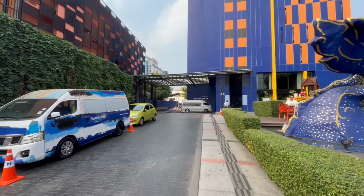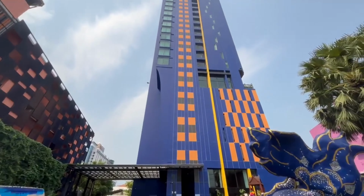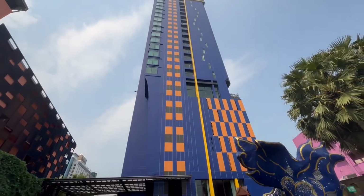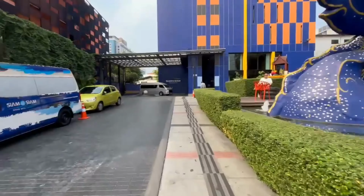I'm here in Pattaya at the Siam Design Hotel. I paid £123 for two nights for a leisure class room, no breakfast, just for the room. Right, let's go take a look inside, shall we?